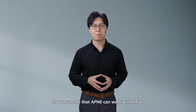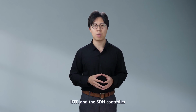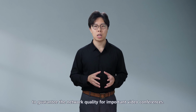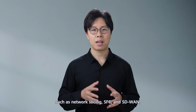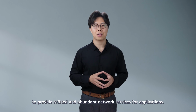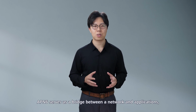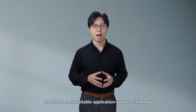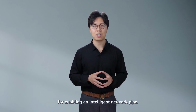So we can see that APN6 can work with SRv6, RFIT, and the SDN controller to guarantee the network quality for important video conferences. APN6 can also work with other IPv6-ready network functions such as network slicing, SFC, and SD-WAN to provide refined and abundant network services for applications. To sum up, APN6 serves as a bridge between a network and the applications, and is the most suitable application-aware technology for enabling an intelligent network pipe.